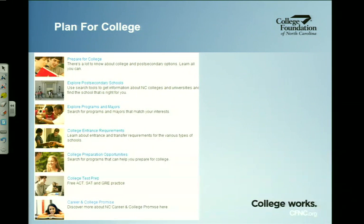College preparation opportunities: search for programs that can help you prepare for college. This allows students to find out what types of programs they can be involved in, perhaps during the summer months: internships, volunteer work, camps that they can be involved in throughout the course of the summer that can better prepare them for their particular career. Also keep in mind there are scholarships that are available to students. You're going to see the amount that is charged to be in these different programs, but scholarships are many times available to students who want to be involved in things of that sort.